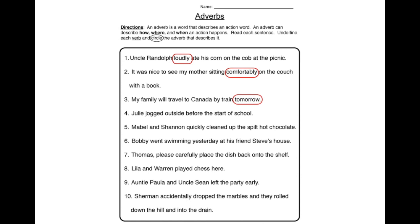Julie jogged outside before the start of school. So, Julie jogged outside before the start of school. Where would the adverb be in that one? We're wondering how, where, and when this action may have happened. If we look at the sentence, the verb is jogged. Oh, well, actually, it would be before the start of school. Outside could also be an adverb as well in this case, because it's describing where she jogged, and it's also describing when she jogged. So that one's a little tricky. Let's go on to the next one.